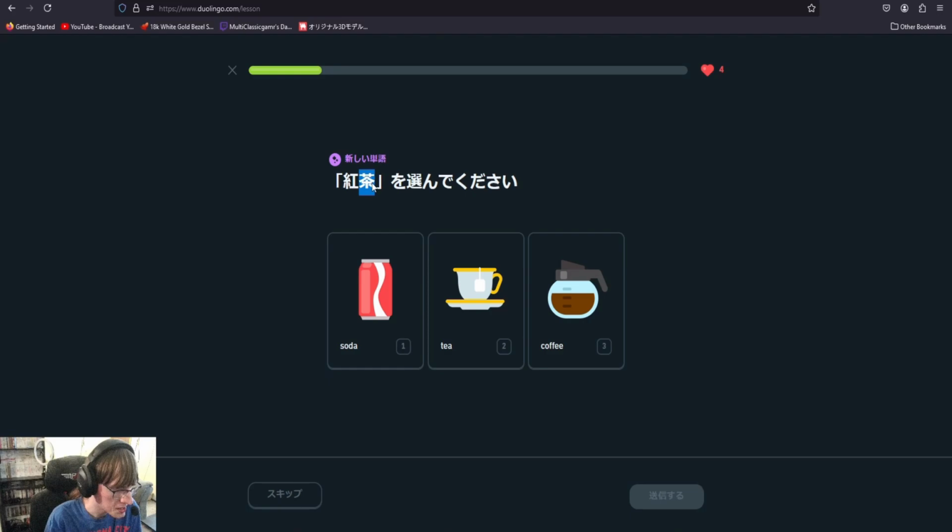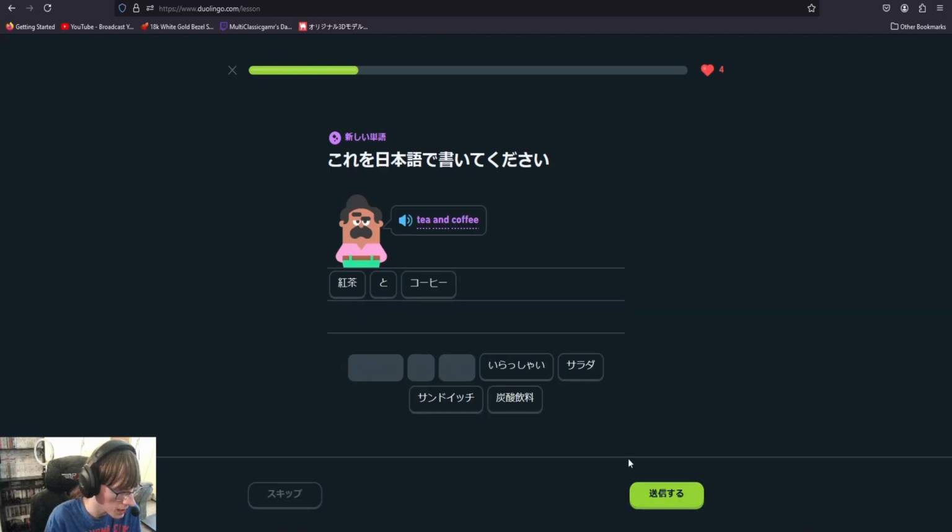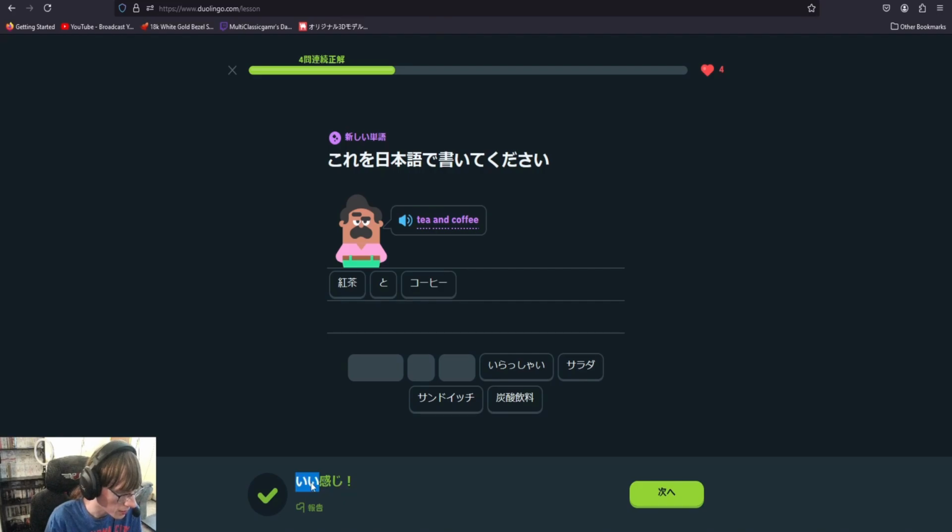Okay, so I know from Chinese this means tea, so that's pretty obvious. Tea, to, kohi, I, kanji. So I know this, I means good, and kanji here means feeling. So like it's a good feeling, sorta.